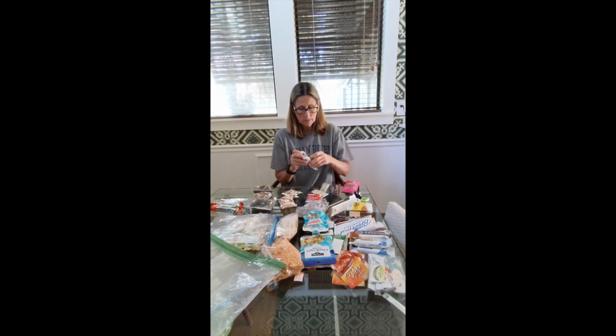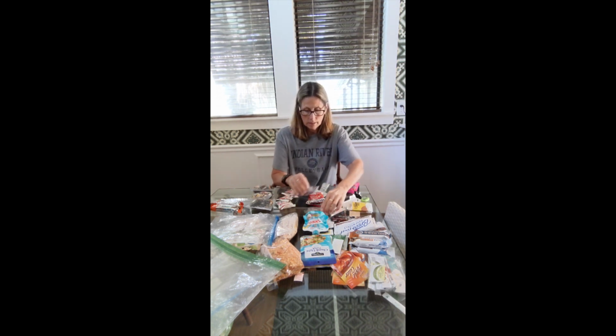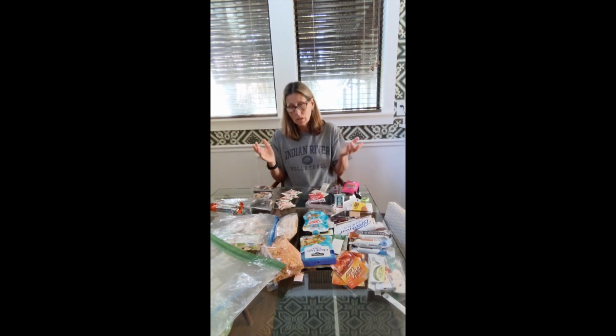Clif Builders. And then I found these little things at Aldi's. I just combined it all, but it's got like cranberries and nuts in it and sunflower. So I just put them in bags. There's not a lot in each one. These are really small baggies. And of course, I'm going to be out there with 3 other people, so I can always share.